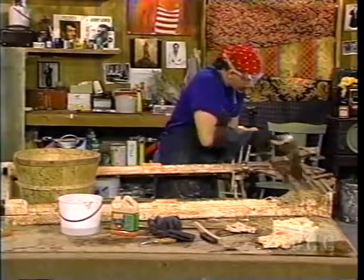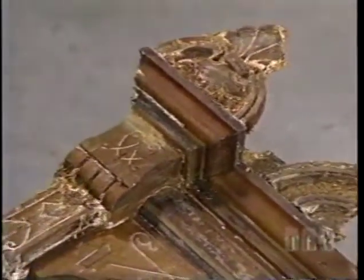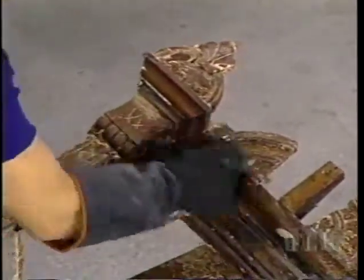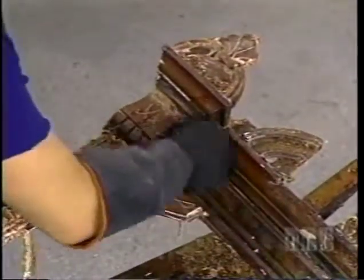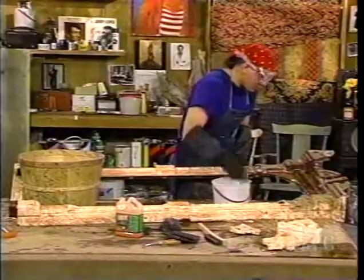Now, once you get all the chips off, you want to take some wash, some steel wool. Look at that, eh? There we are. This is lacquer thinner, and I took the mask off even though I'm using lacquer thinner because I can't put it on with the gloves. It'll mess my hair up.